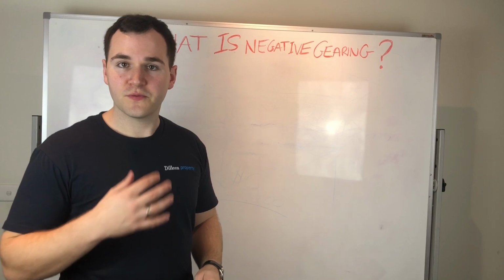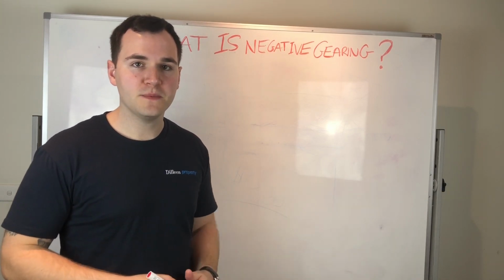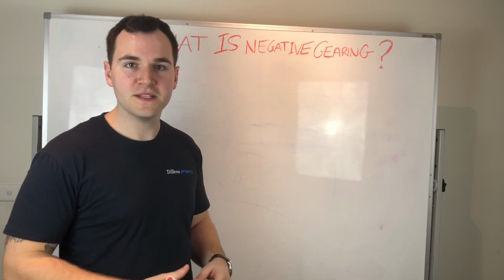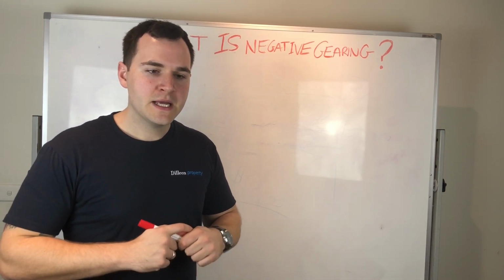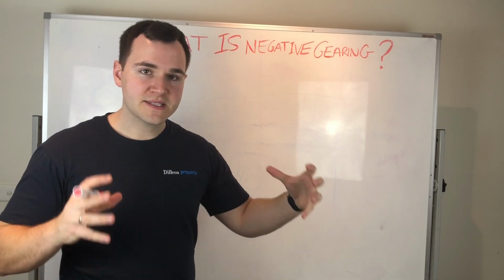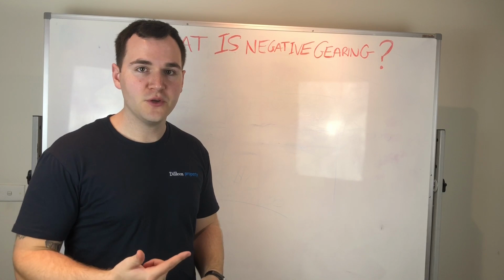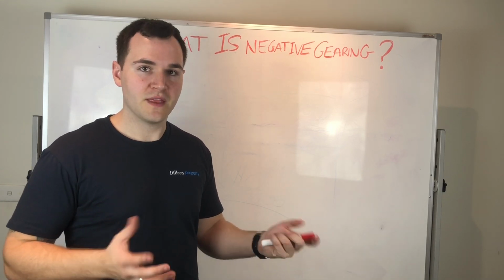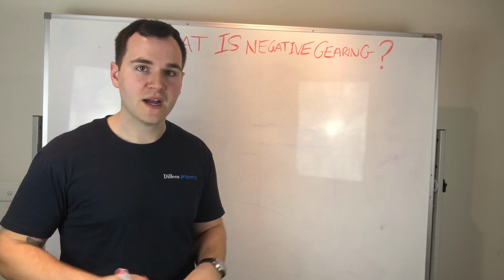What's worked best for me in building my own property portfolio to the 14-plus properties that I'm at at the moment, and I want to get to 30, 40, 50 investment properties in the near future, is building a sustainable portfolio that will look after itself in terms of cash flow and also have growth. Those are the things I want, and I also want to be able to buy a property below market value.